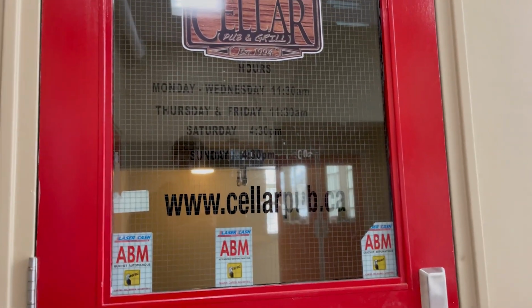And downstairs, it's actually got the Cellar, which is the pub of the campus. And they serve quite some amazing food. It's got everything. It's got a small convenience store inside, and it's also got a place where you can get a haircut and some other student services that you can find there.